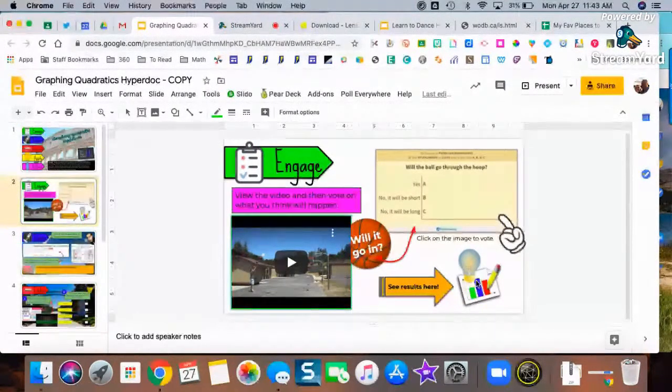As more of them vote, it's still live, so they can see what people are guessing. I even added a third option: yes, no it'll be short, or no it'll be long. So I didn't just do yes or no; I had them think a little more past that. That was my engage piece. I wanted to really hook the kids with something that isn't about quadratics right away, something they might think about and say, oh, that's a good idea.